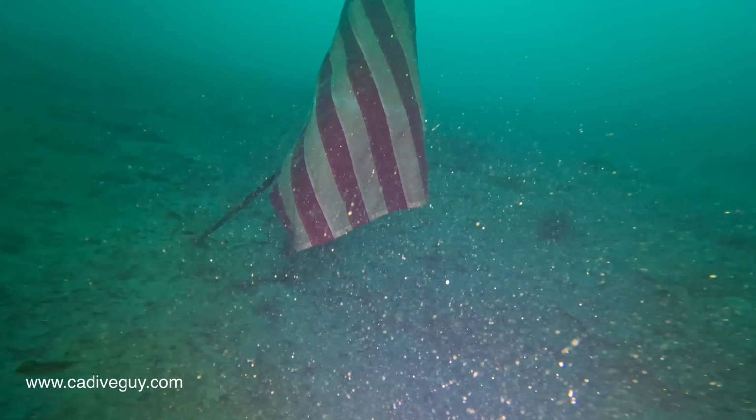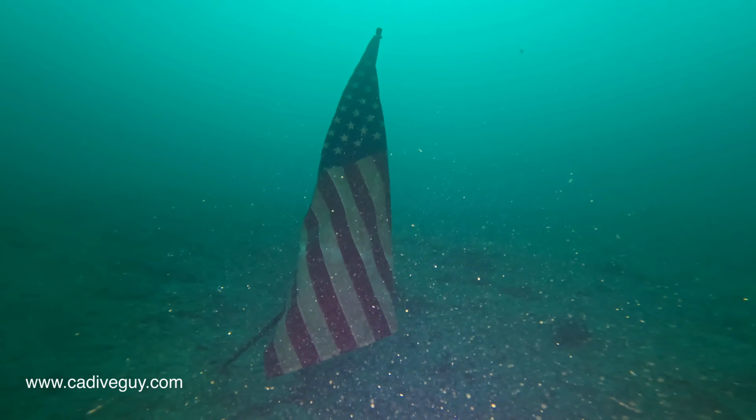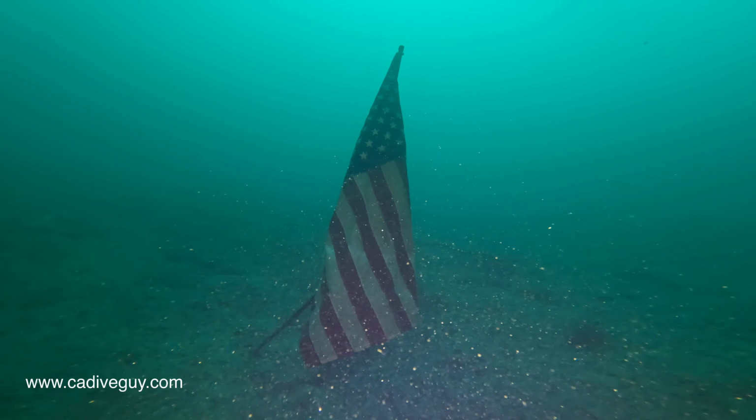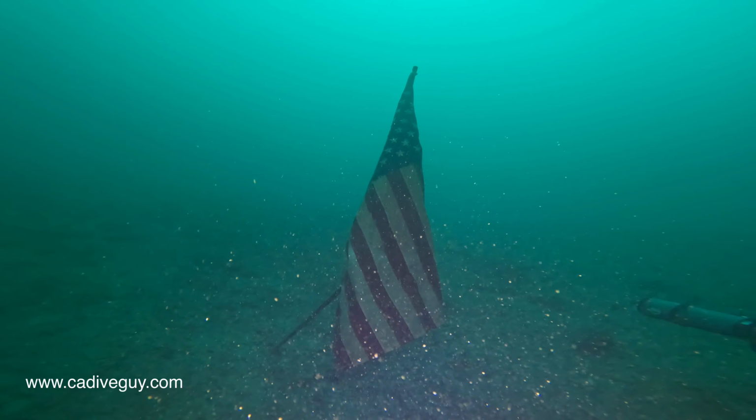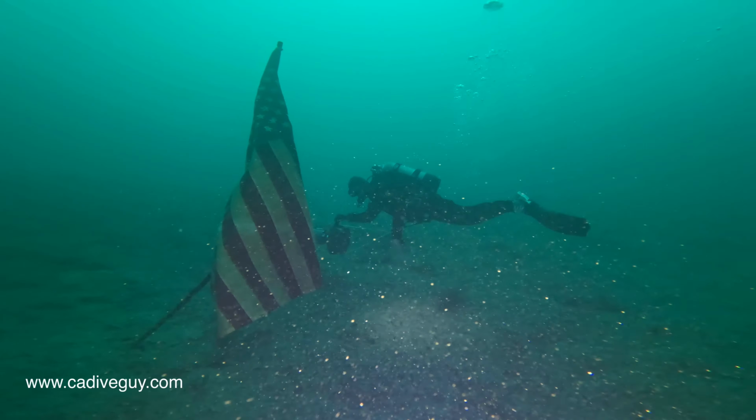And as I backed up off the flag, you can see Pedro here doing a quick swim by, just to give you some perspective on how large this flag really is at the north wall.